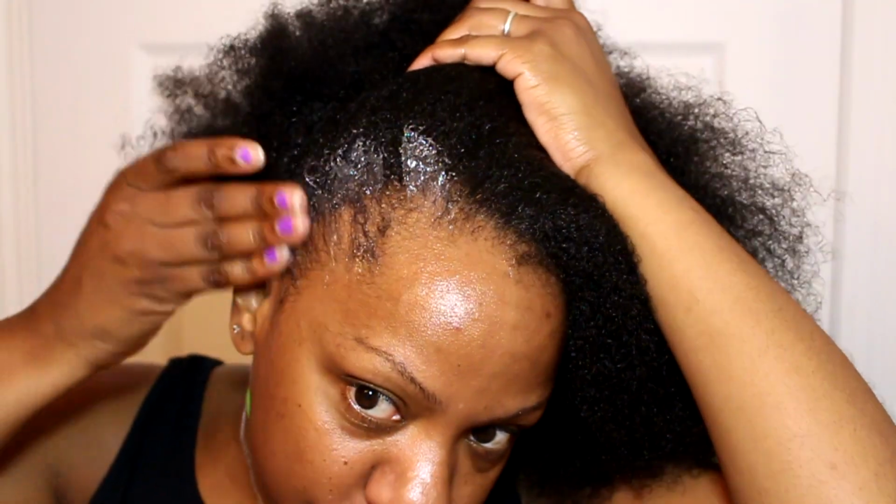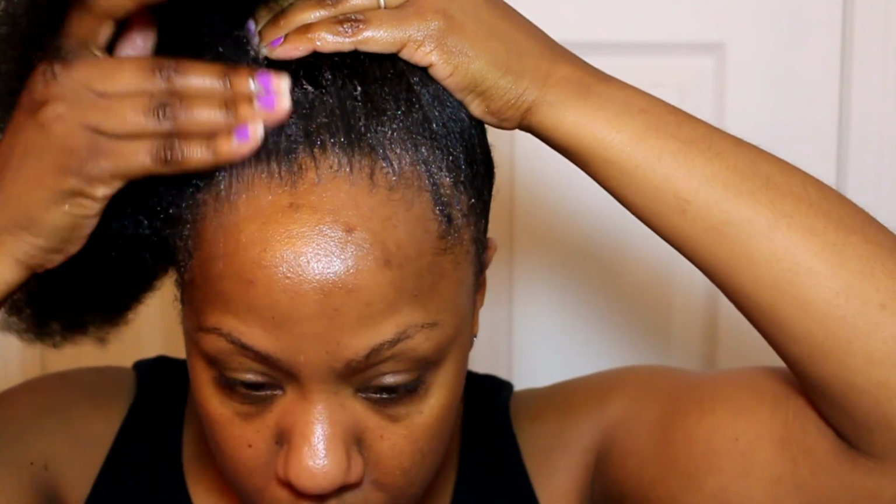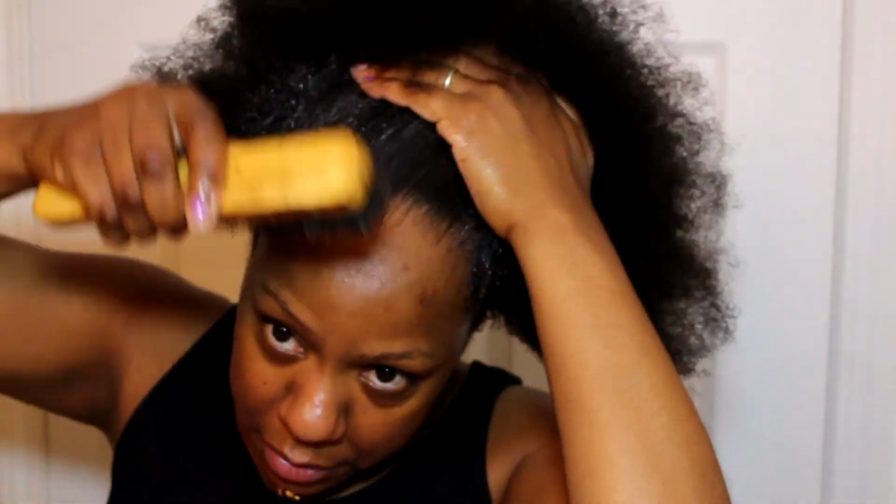I ran out of the green Eco Styler gel. This is the first time I'm going to be trying the clear. Hope it's good. Slap that on generously. And then smooth it out.